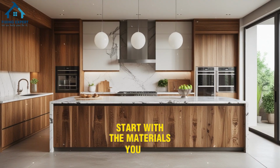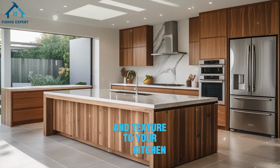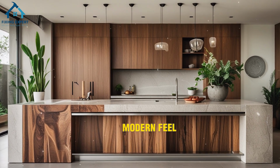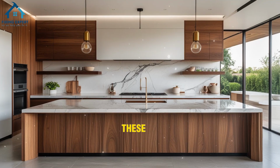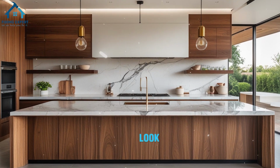Start with the materials you choose. A wooden island can bring warmth and texture to your kitchen, while a marble or quartz island gives a sleek, modern feel. If you want something a bit bolder, try mixing materials, like a wood top with a metal base. These simple changes can make your island stand out and give your kitchen an updated look.